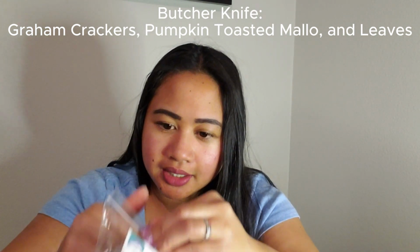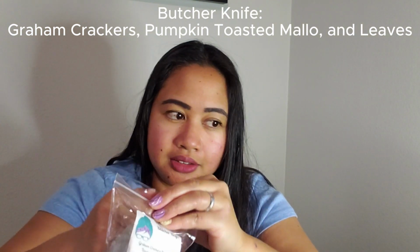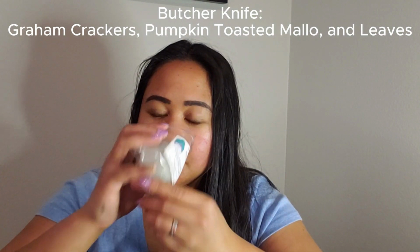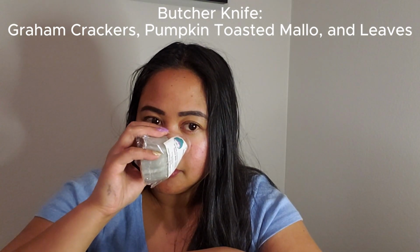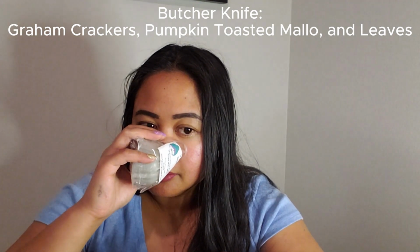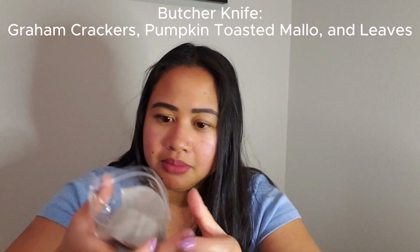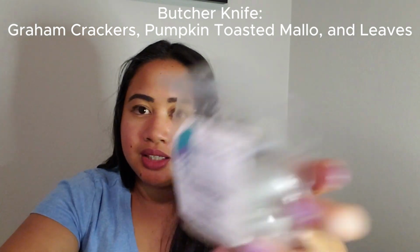See what this smells like. Goodness. Okay, there we go. This is gorgeous. Yeah, hints of bakery here. The graham crackers, is that what it is? Graham crackers. Ever so a hint of pumpkin. But it's definitely bakery to my nose, and then a hint of leaves. Butcher Knife.